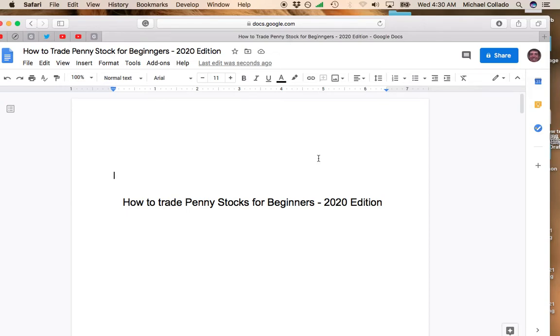of money. The allure with penny stocks is these stocks are extremely volatile and there's a chance for outsized gains, but there's also a chance for outsized losses. So at the very least, I can help you not lose a lot of money and hopefully at the very best, make some money trading penny stocks. Of course, I just want to say as a disclaimer, this is for entertainment purposes only. This is not a solicitation to buy any specific penny stock.